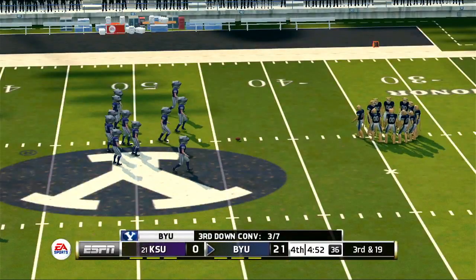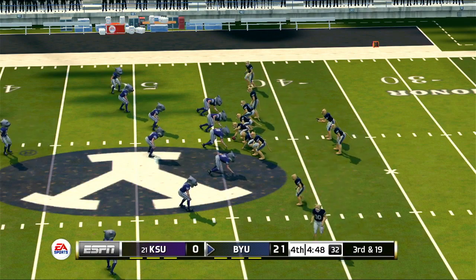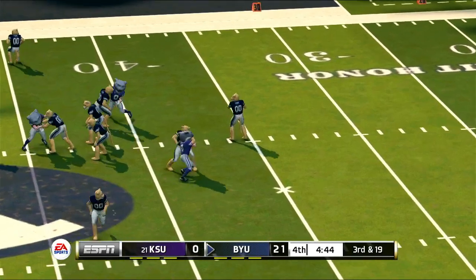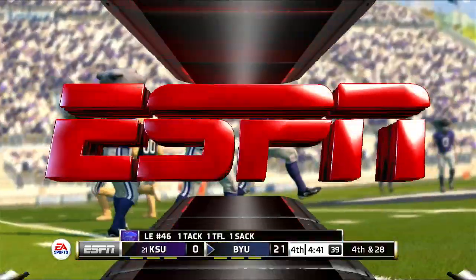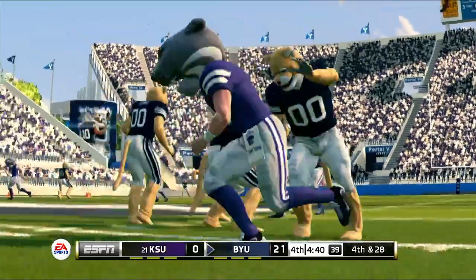Third down now, and they need to get it down to the 38. They've got tight left. Check 82. Watch 82. That's a great tackle at the 35. Makes it fourth and long.